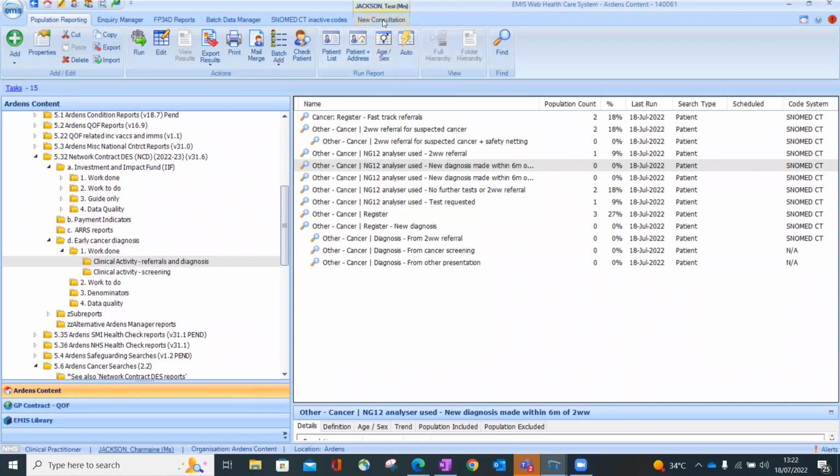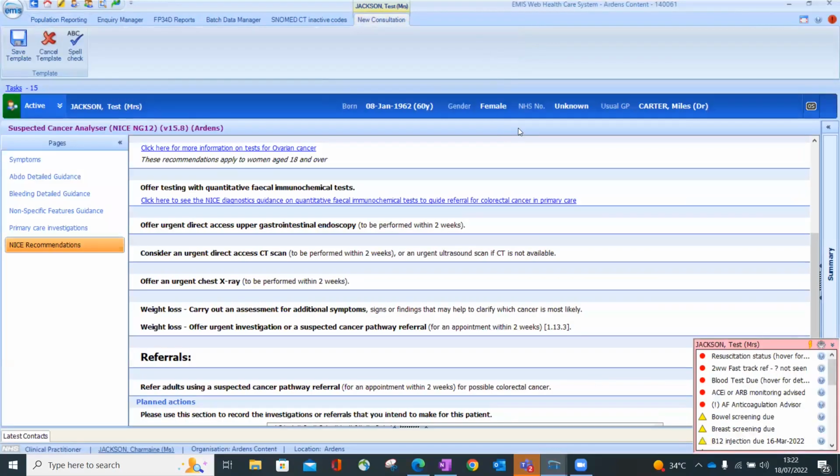So that's our cancer analyzer tool, and hopefully that makes sense so far, but please do let me know if there are any questions. We have step-by-step guidance on all of this information that I'm showing you here today so that we can send this on so you can refer back to that and share it with your colleagues if you need to.